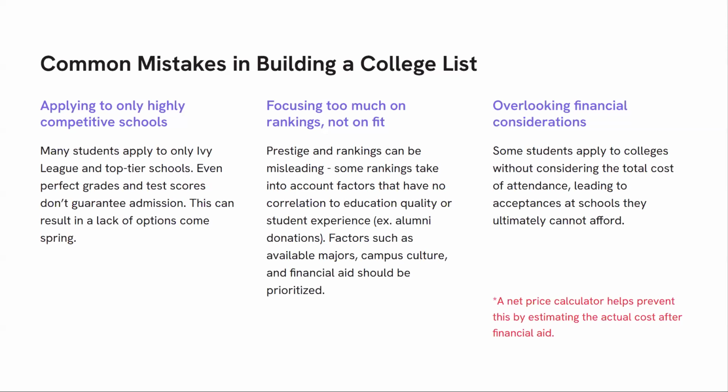Next, overlooking financial considerations. So some students apply to colleges without considering the total cost of attendance, leading to acceptances at schools they ultimately cannot afford. A net price calculator helps prevent this by estimating the actual cost after financial aid. The sticker price isn't the final cost for college.